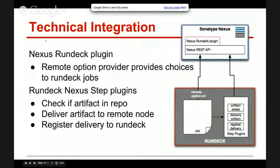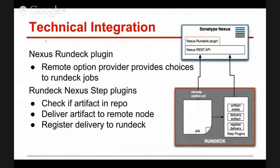So what you're going to see here are two sets of plugins. One set of plugins is what runs on the Nexus side. This is the plugin that provides choices about what artifacts are in the repos, and this is done by your standard group artifact version way of searching the repos.